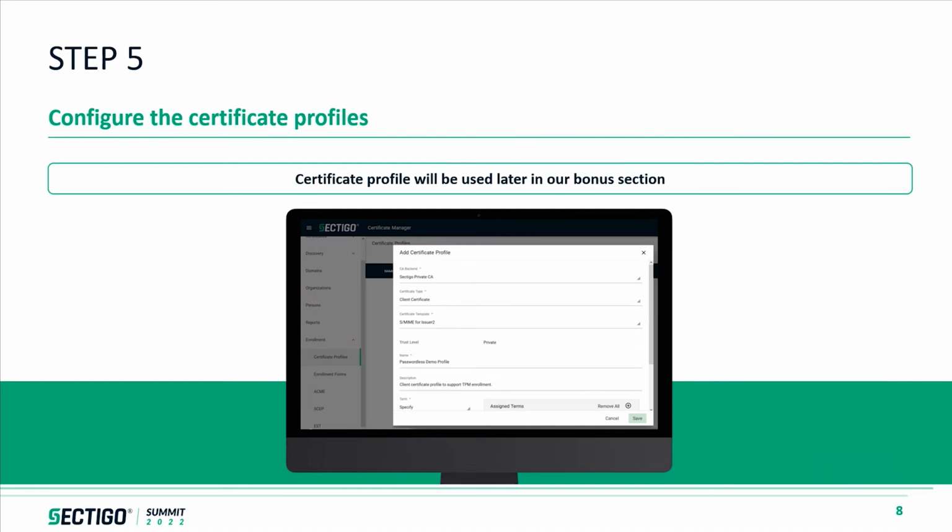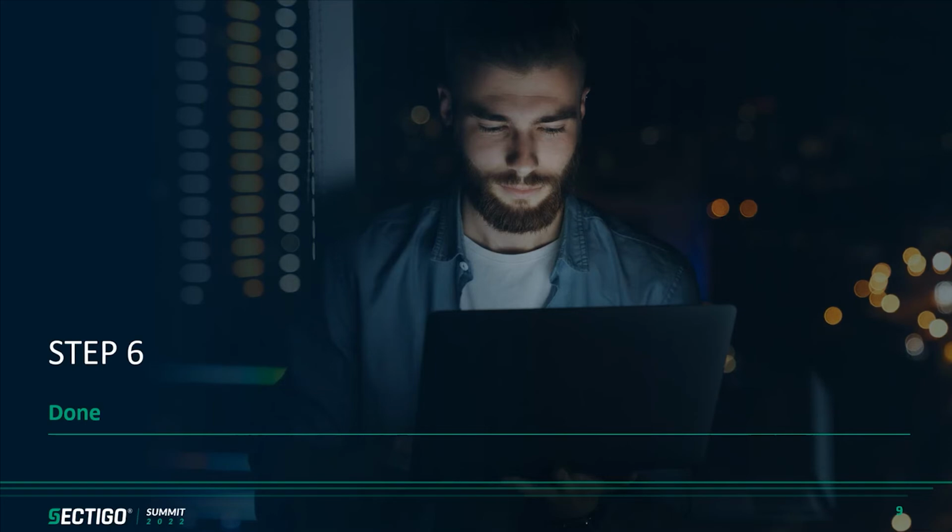The Sectigo Certificate Manager trial account all come with predefined certificate templates, which we're going to make use of for this example deployment. We're going to name this profile the Passwordless Demo Profile and give it a meaningful description. After configuring a few more options, such as the certificate lifetime and revocation rules, we'll save the profile. Now, let's move on to the next step. This one is easy. We're done.